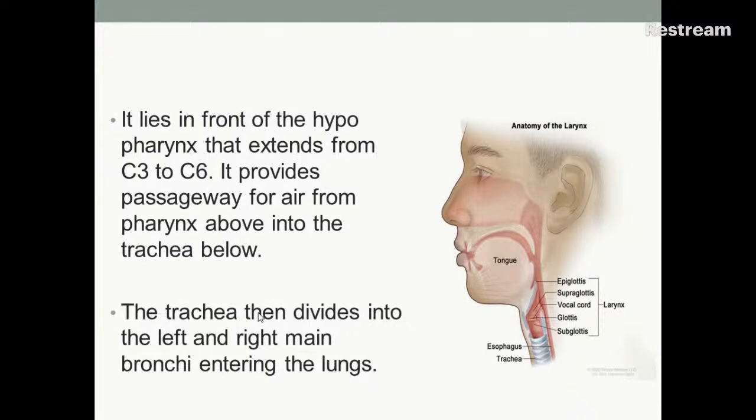So the larynx lies at the level of C3 to C6, and usually it terminates at C6. That's where you'll find the cricoid cartilage as well. And just below the lower border of your cricoid cartilage, the tracheal rings will begin. So, like I said, the larynx lies in front of the hypopharynx, which would be here, and this is where the larynx is.